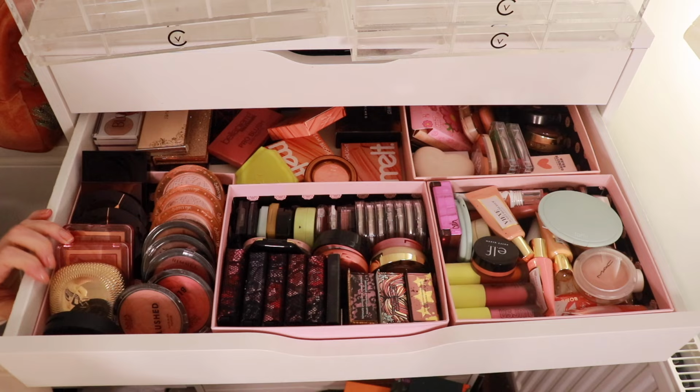So this is by no means a declutter series. It is just an inventory stock list, a checklist, reminding myself of what I have, getting rid of what I don't need anymore, and having some focus on what I want to use up. So for today's video, the first part of this, I'll be doing all of my colour cosmetics for the face. So blush, bronzer, highlighting palettes, face palettes, all of that good stuff.